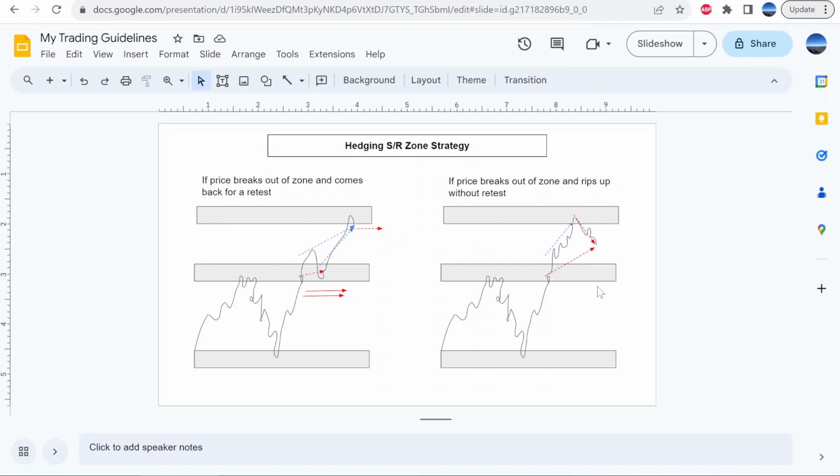Another situation would be when the price breaks out, hits your buy hedge order, and if it doesn't come back, it just goes to the next zone. What you can do is wait for the price to reach the next zone and close your winning buy. Now you still have a losing sell to manage. In the earlier case, we managed it when the price came back. We managed it to zero loss.